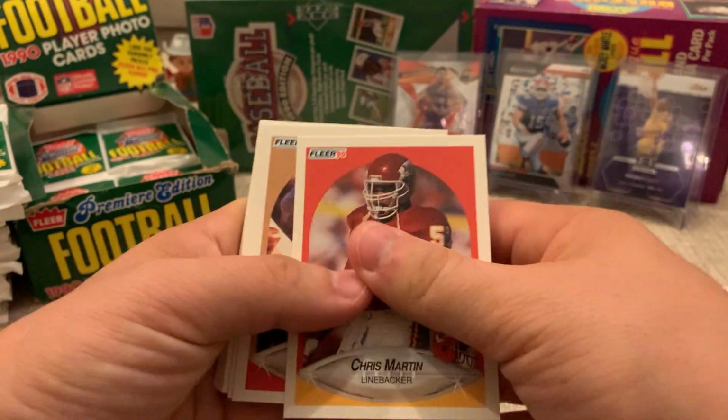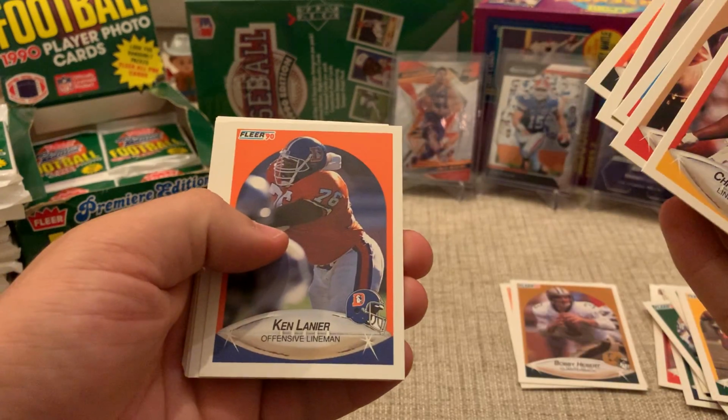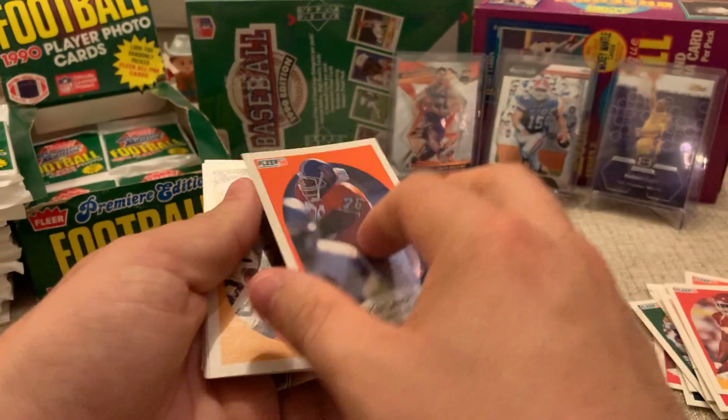But we have a Chris Martin for the Chiefs, Tom Rathman, Tony Zendejas, Gary Clark, Rodney Holman, Ken Lanier, offensive lineman. Ken is the rock on the right side of their line. I think I've heard of him.